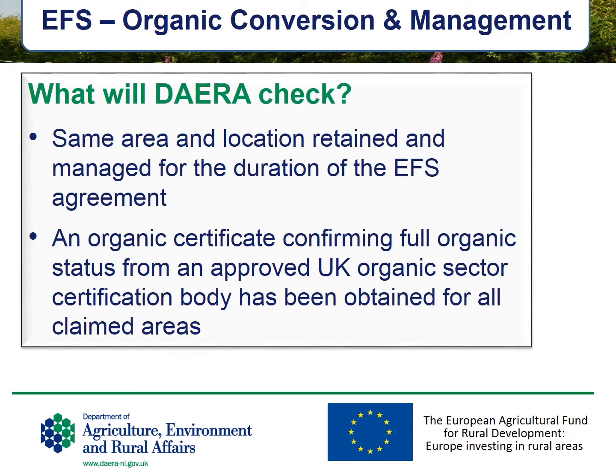DAERA can check that the same area and location is retained and managed for the duration of the Environmental Farming Scheme Agreement. They can check that an organic certificate confirming full organic status from an approved UK organic sector certification body has been obtained for all the claimed areas.